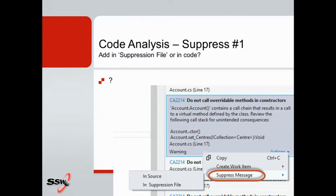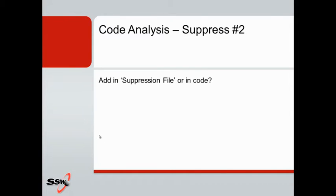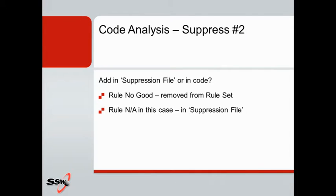So my general thinking around this is it can be both. If the rule is no good, it should be removed from the rule set, and it wouldn't be in your custom rule set. If it's not applicable in this specific case because we've looked at it, then it should be in the suppression file. But if the rule is actually valid, but in this case I'm overriding it because I'm lazy or I don't have time, but I know that it can't be there long term, then it should be in the code. That's kind of my thinking of how that works.